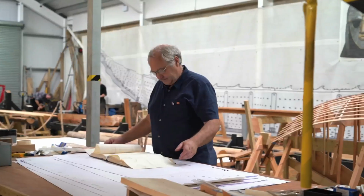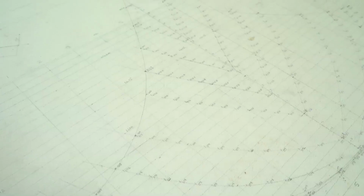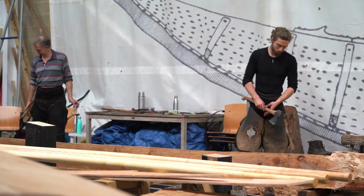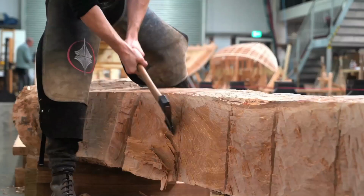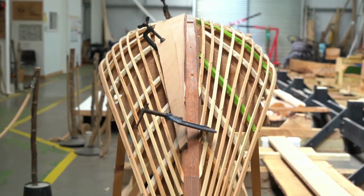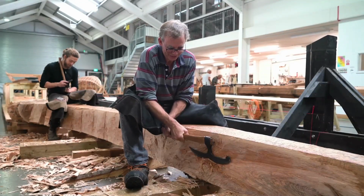Replication has a valuable part to play in the conservation of our historic craft. Creating a replica can help us understand past technologies and techniques, where there are few or no surviving examples, and bring a vessel back to operation without the risk of compromising original material.